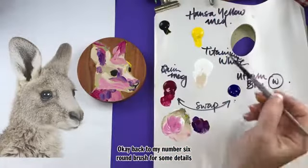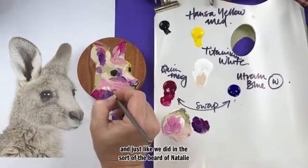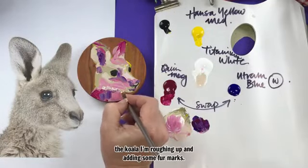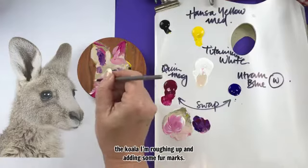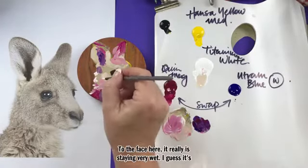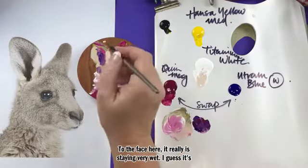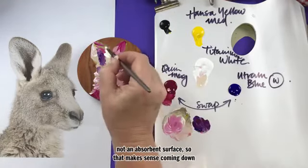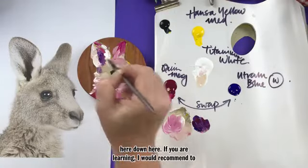Okay, back to my number 6 round brush for some details. And just like we did in the beard of Natalie the koala, I'm roughing up and adding some fur marks to the face here. It really is staying very wet. I guess it's not an absorbent surface, so that makes sense. Coming down here, down here.